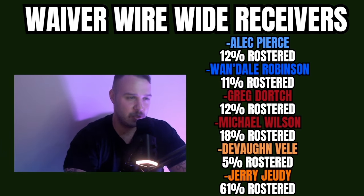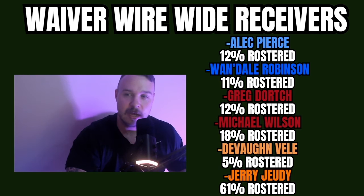Let's look at 2 of the Cardinals wide receivers. We got Greg Dortch coming in at 12% rostered, and then Michael Wilson on the other hand coming in at 18% rostered, excuse me. So Greg Dortch had 8 targets, 6 receptions, 47 receiving yards. Then Michael Wilson, 2 targets, 1 reception, but he turned one of them into a touchdown.